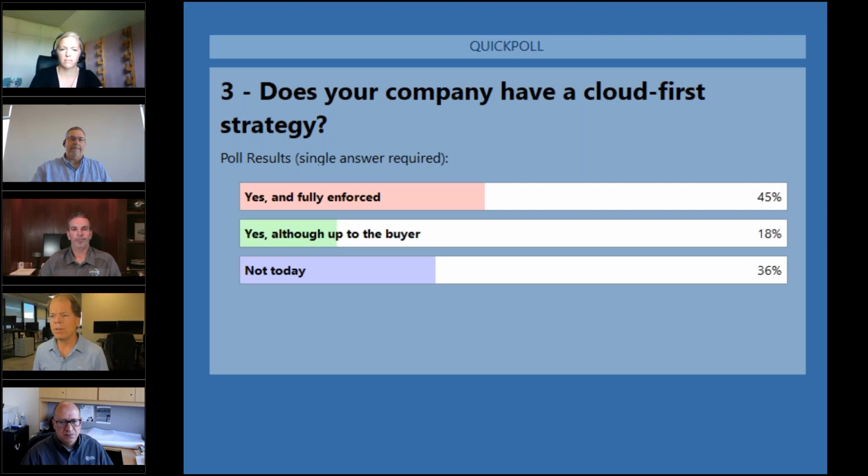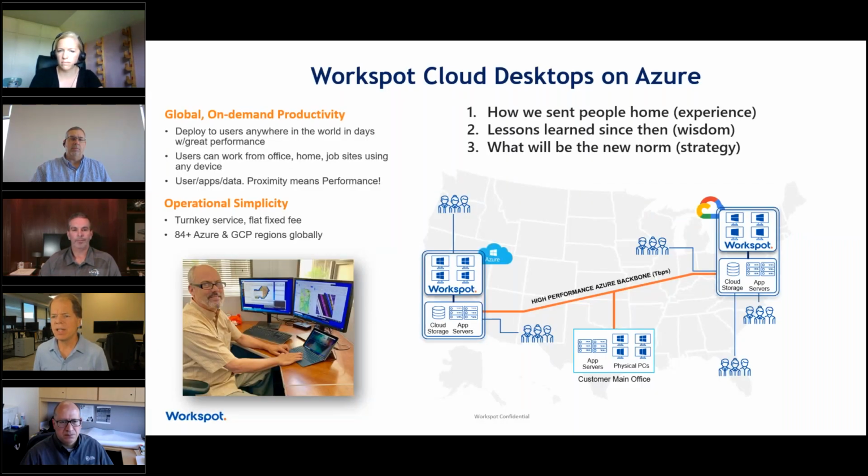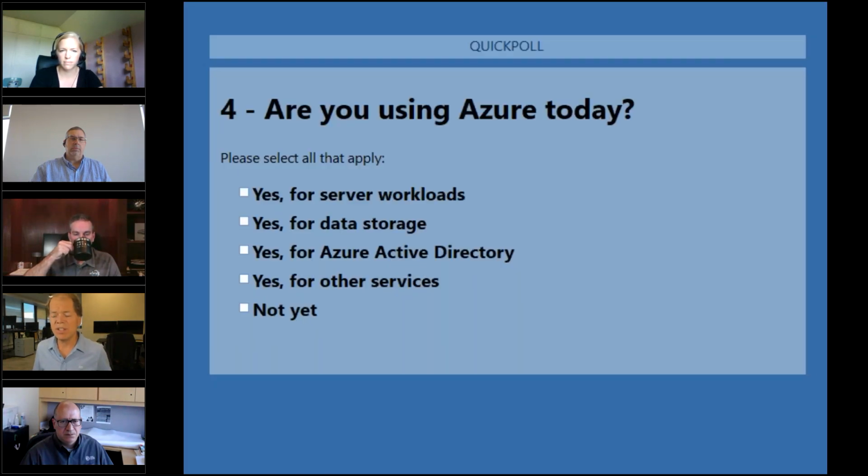Now, one other polling question is, to pick on one cloud today, are you using clouds today? Are you using Azure today? Now, this is multiple choice. So what are you using Azure for? Okay, are you using it for server workloads, data storage, authentication servers? Maybe you're not even using the cloud yet. So why don't you make your choices here. Okay, yes, make those choices right here.